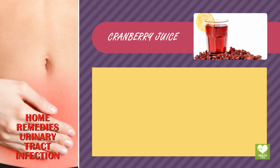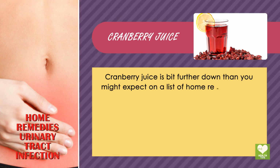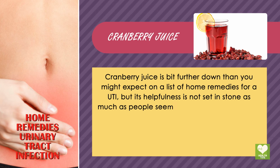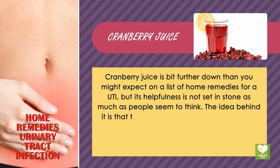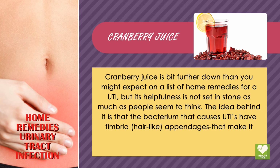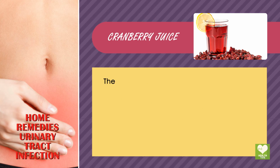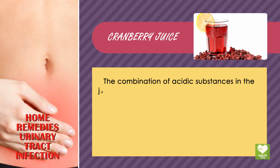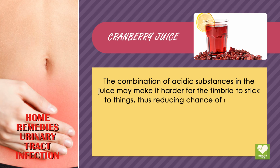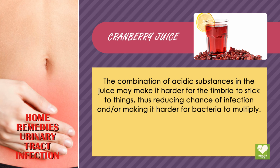Cranberry juice. Cranberry juice is a bit further down than you might expect on a list of home remedies for a UTI, but its helpfulness is not set in stone as much as people seem to think. The idea behind it is that the bacteria that cause UTIs have fimbriae, hair-like appendages that make it possible to cling on to the lining of the urethra. The combination of acidic substances in the juice may make it harder for the fimbriae to stick to things, thus reducing the chance of infection and/or making it harder for bacteria to multiply.